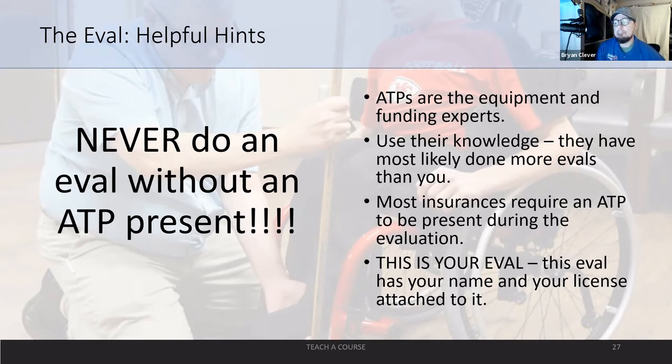But yeah, stand up for the patient, stand up for yourself. Don't let an ATP bully you into some piece of equipment that you don't think is right.